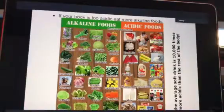In fact, the average serving of soft drinks is 10,000 times more acidic than the rest of your body. 10,000 times. So even though you don't have to change your diet to see results, it is really smart to change some things like soft drinks to give your body a better fighting chance. I mean, for goodness sakes, you're taking all these supplements, cut back on some of the other stuff. And then talk about kicking butt. You're going to really see better health then.